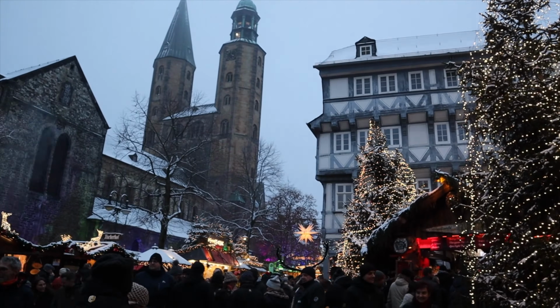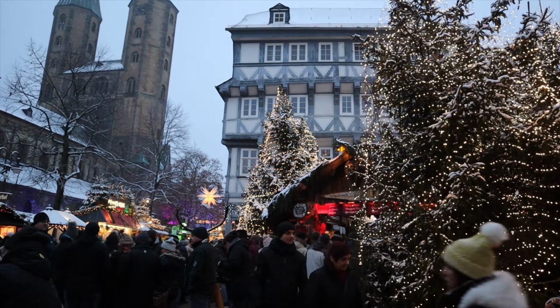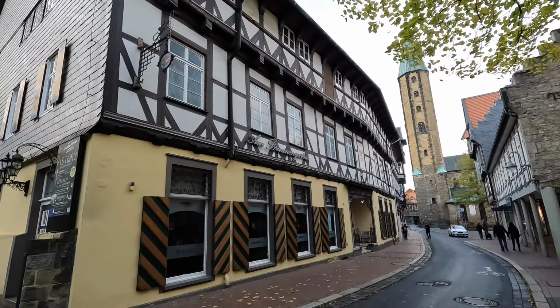It's delicious. I'm so glad we decided to come back to Goslar because it is absolutely beautiful. When we were here for the Christmas market, it was spectacular, and it was one of the most charming ones we actually went to last year in Germany. But being here and actually being able to explore the city that's a little bit more than the Christmas market is great.